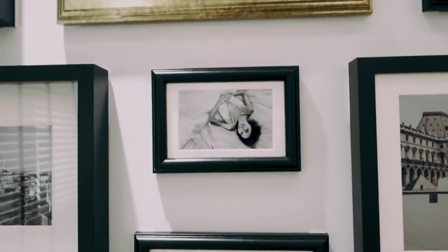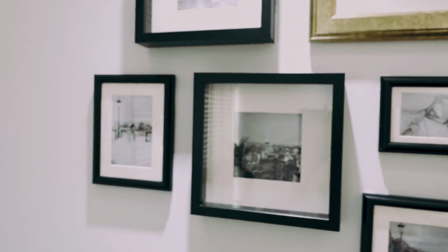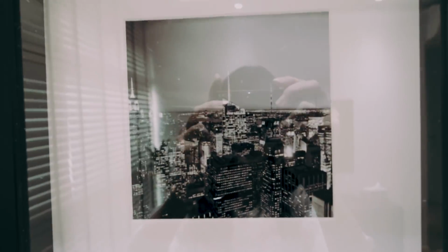This one as well, I really love this. Sorry for the reflection. And this is a ballerina shoot shot by Melvin. And of course, the New York City skyline and Tinkerbell.